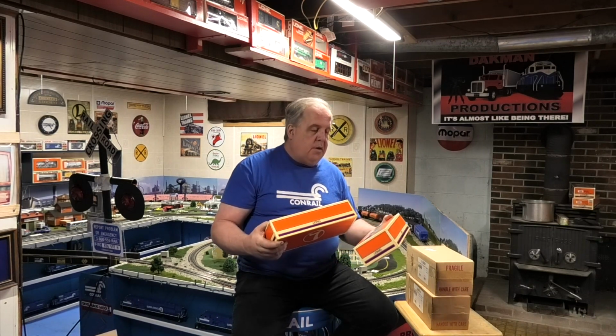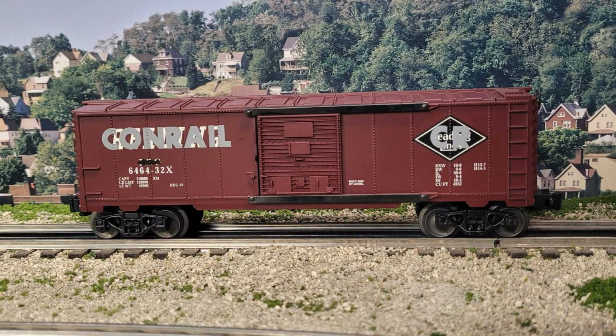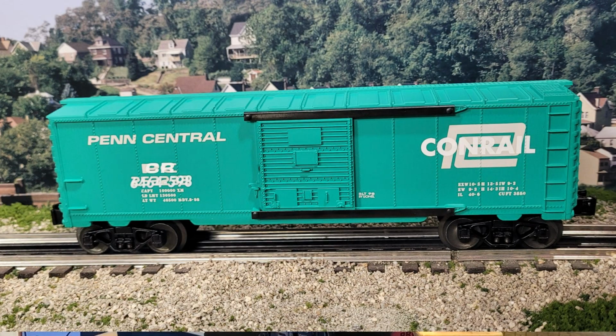I'm having a hard time getting these out. Hold on. So he bought duplicate sets so he could run one set and keep the other, thinking that these would be valuable someday. And here they are. These are the reissue of the post-war era Conrail 6464 box cars. The Conrail overstamped ones were reissued right around 1998. So that's how long ago these were produced.